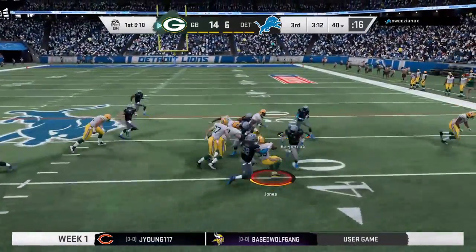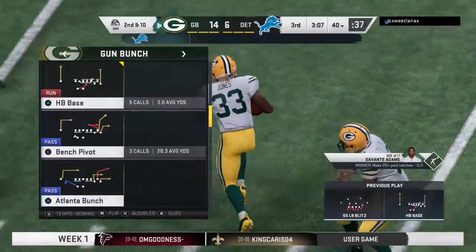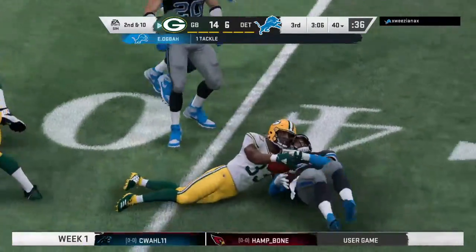From the shotgun to give to Jones. And they're going to stop him right at the line of scrimmage. Just no cutback lane to be found whatsoever. 2nd and 10.